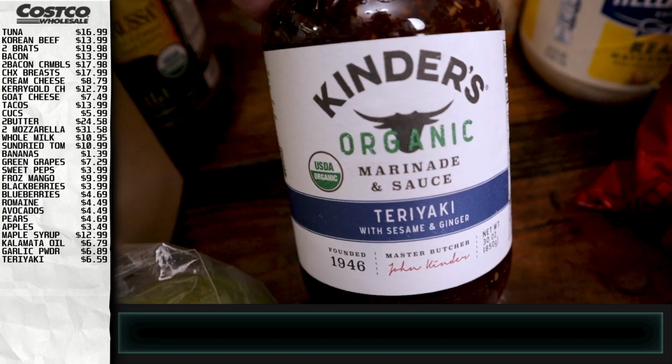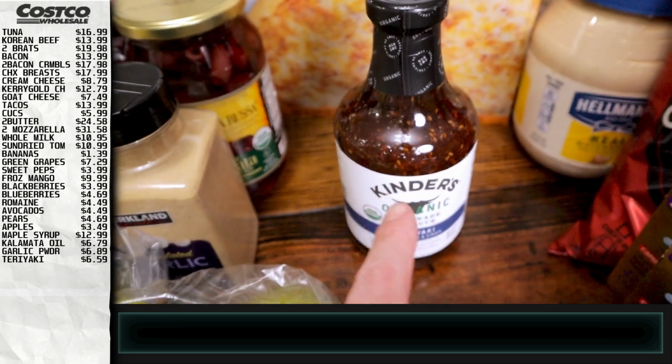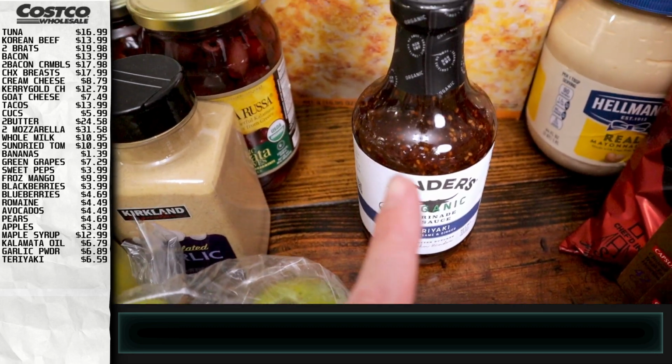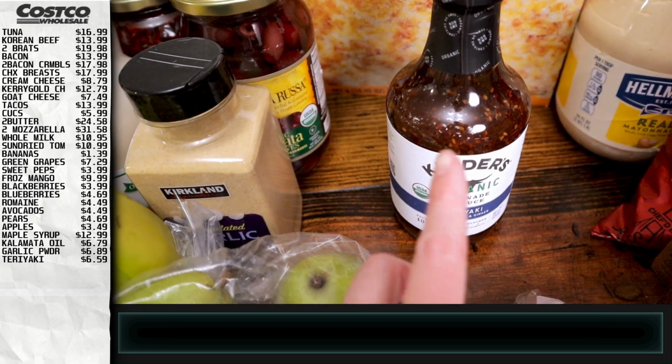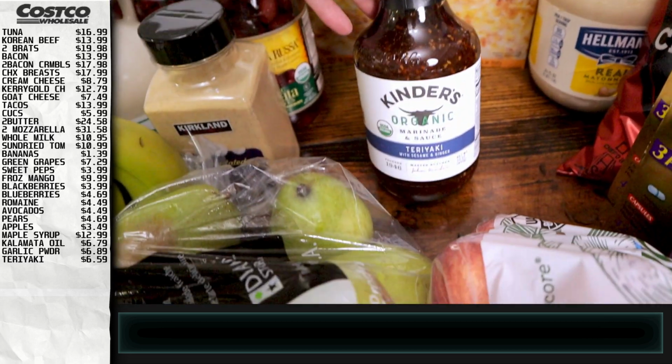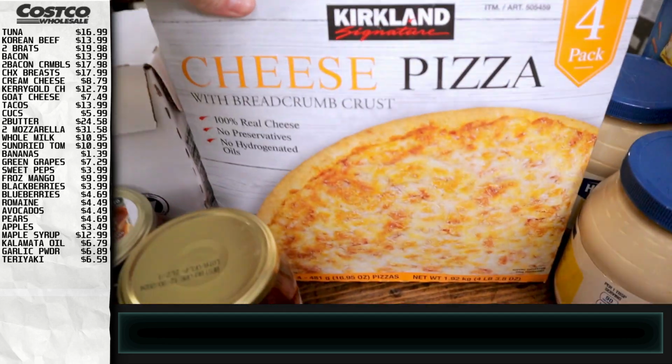You know what? We've also used this as a sauce base for our homemade keto pizzas when we do the chicken crust. So that's also a very good option along with sweet Thai chili sauce. So yeah, it has sugar and stuff, but we don't use a ton of it. So that's that.